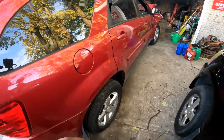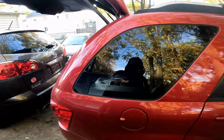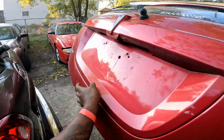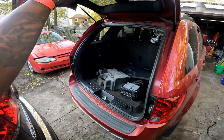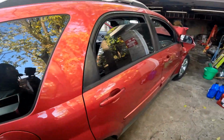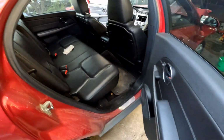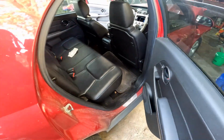Like I said, brand new tires all the way around. The hatch is in great shape. Like they had a reverse camera hooked up, so they put a hole in the plastic. I think I got another plastic piece I can use back there. Like I said, I've had this car since February, and it's been sitting where I store all my cars at.